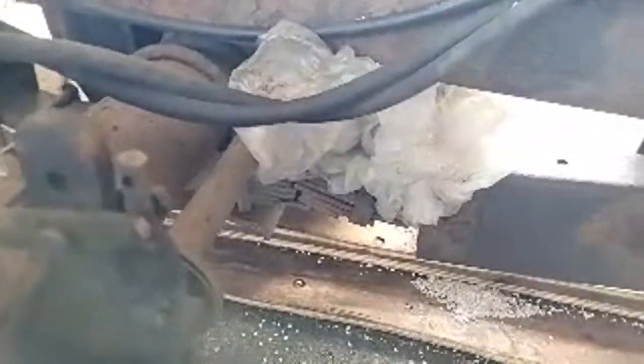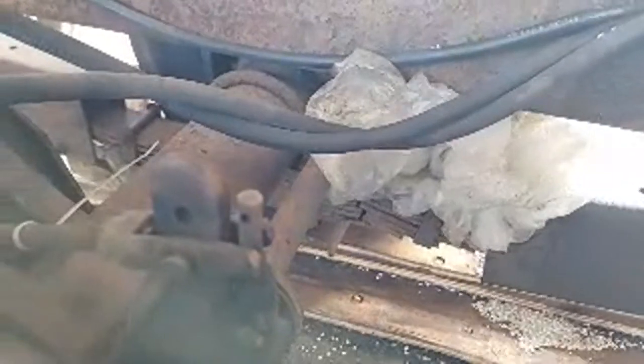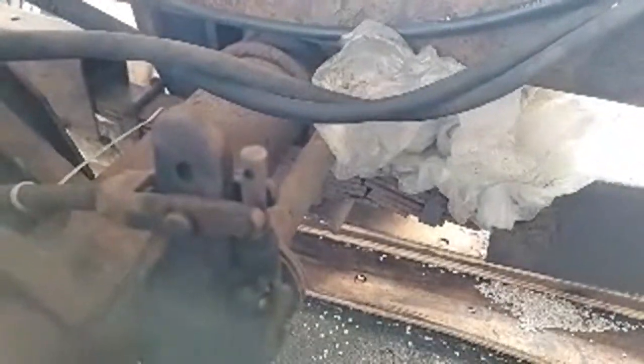Over here to the other side, right there, you can see the other cracks. They're just about all broken right there. So that whole spring assembly needs to be replaced.